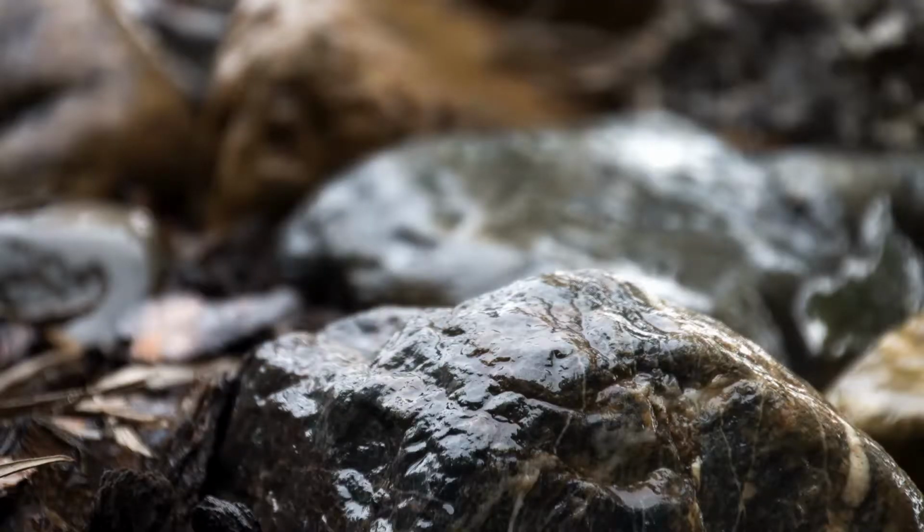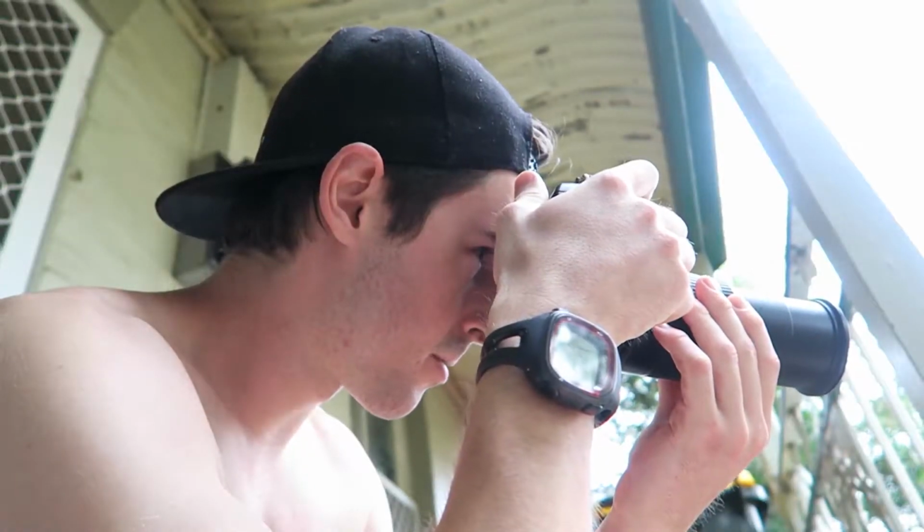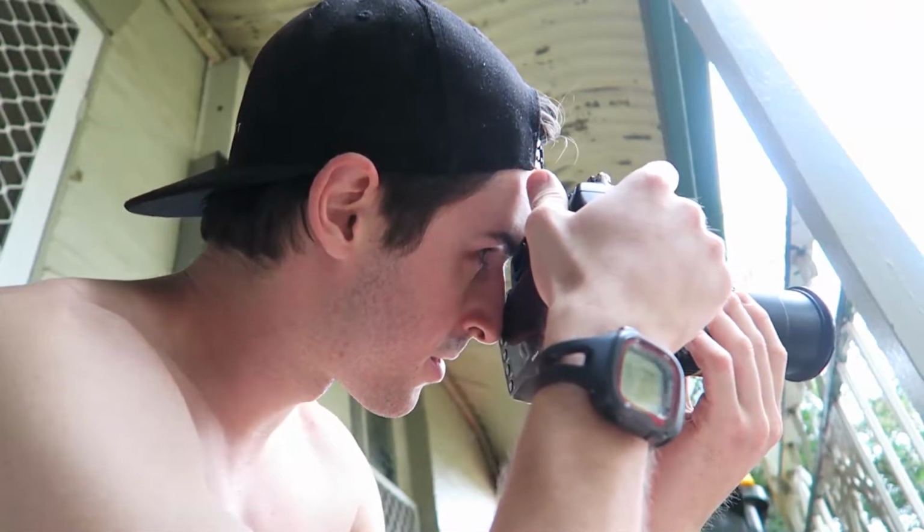So rather than going out in the rain, I thought I would just challenge myself to try and capture some of the reflections and the glistening effect that the rain can have on certain surfaces. Out the front of my place we've got some river rocks which are kind of smooth and have this nice shimmering glossy effect when they are wet. And I'm just trying to find different interesting compositions within those, and maybe different little pools of water.